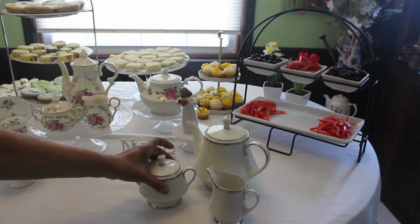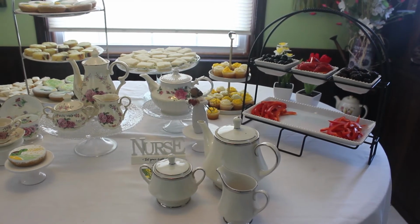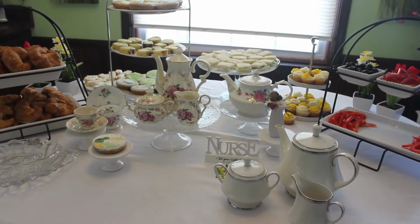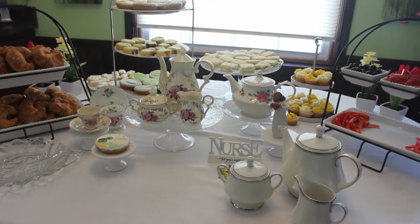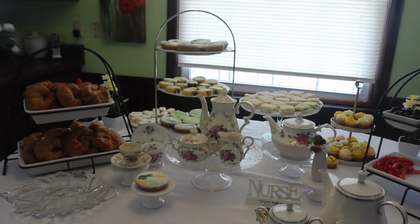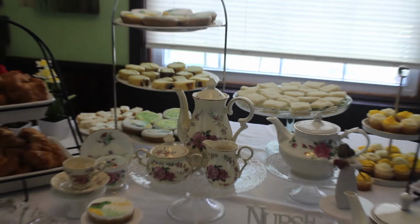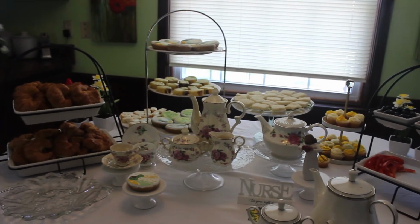I got my china set out of the cabinet, and so that's the teapot that we're going to actually use. So there'll actually be hot tea in that. And then as you see there in the center, my heirloom teapot, which is just for display. And then toward the back, we have some really cute cookies. And on the cupcake stand in the front is a cookie. I'll bring you up closer to see that in just a minute.